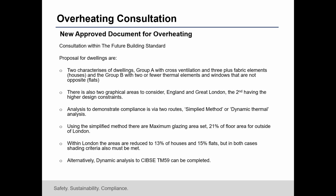The proposal at the moment is to have two different dwelling types. Type A, which has cross ventilation, etc., is fundamentally houses, and type B is going to be flats, so there's less opportunity for cross ventilation. Then they're going to divide the country into two: England and Greater London. They deem Greater London to have the bigger issue, because every urban area has higher base load temperatures from the urban heat island effect, which makes dense urban areas warmer. At the moment they're concentrating on London as being the worst case.